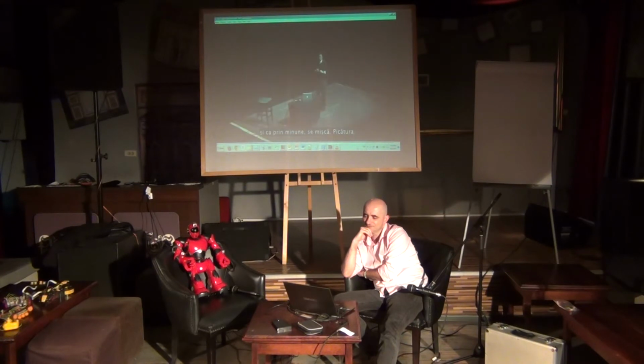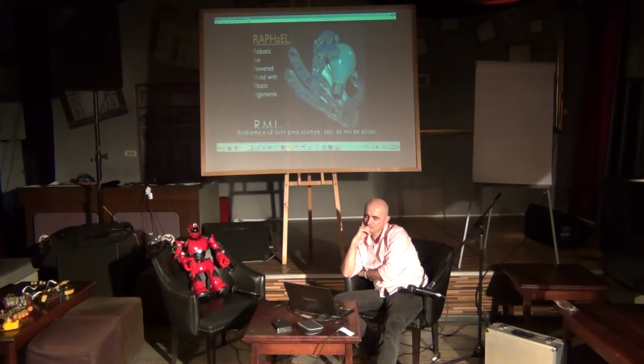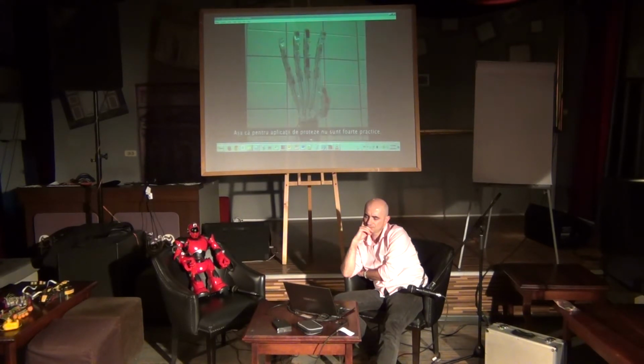Evolves, right? This robot is a very recent project. It's called RAPHaEL, a robotic air-powered hand with elastic ligaments. There are a lot of really neat, very good robotic hands out there in the market. The problem is they're just too expensive, tens of thousands of dollars. So for prosthesis applications, it's probably not too practical because it's not affordable. We want to tackle this problem in a very different direction.